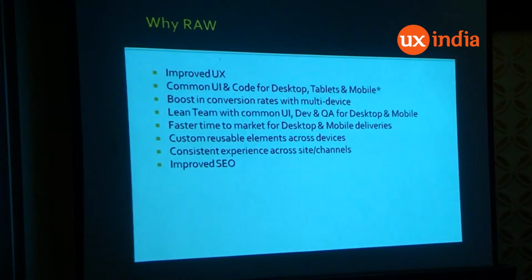So why RAW? I think I have already explained a bit about it. It's nothing but improved UX, in terms of improving our experience on the website, and then similarly we will work on tablet and mobile, on how to improve the customer experience on different devices. The second advantage of RAW is that you have a common code base: you write it for the desktop, and the same will be reflected on tablet and mobile.